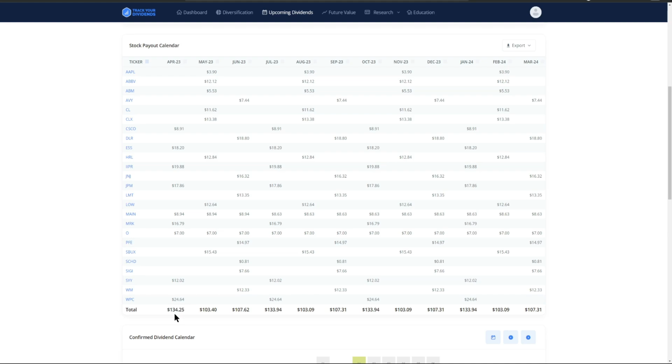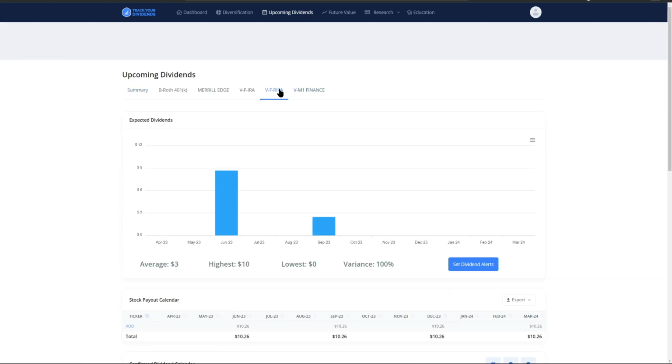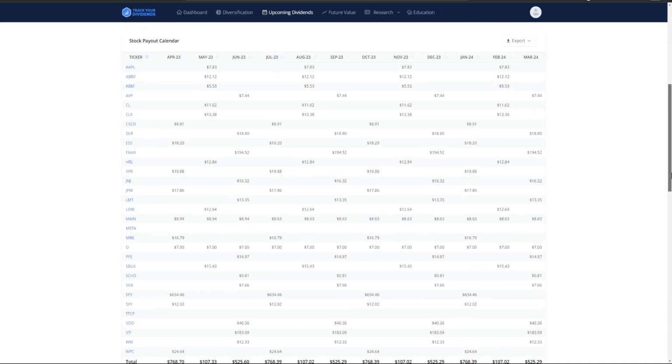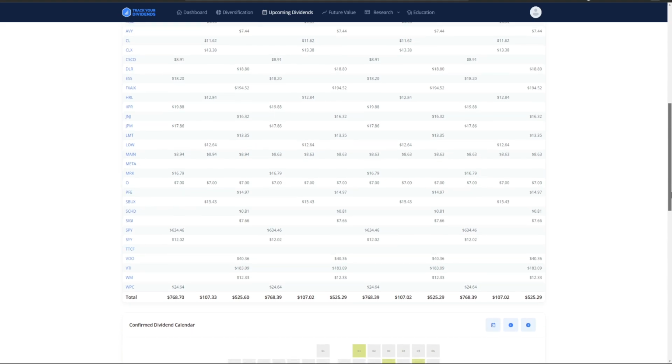So our total for the month is going to be $134.25. That's a really nice chunk to just be reinvested into the portfolio, and that's going to be all targeted towards Schwab. Well, we can take a look at all of our dividends. Yeah, this includes SPY. This is my full dividend income.